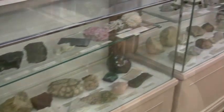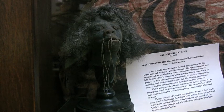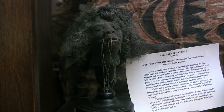everywhere over the world. There's the shrunken head. The head was like this big, the mouth was sewn shut. There was hair on it. There was even a how-to-do sheet on the side of it telling you how you can shrink a head.